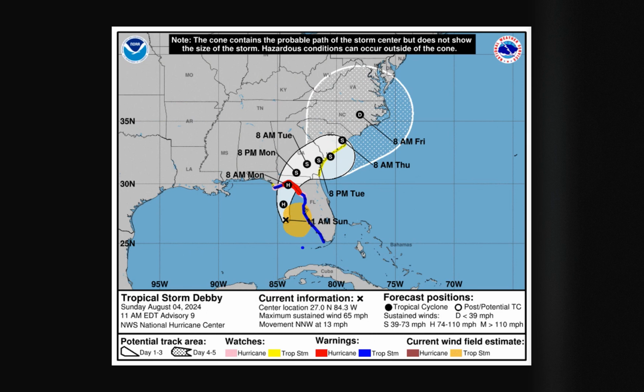And with that being said, here is the official track from the National Hurricane Center as of 11 a.m. on August 4th. They have it landfalling to the east of Apalachicola as a Category 1 hurricane, and then moving into portions of southern Georgia. And then beyond that, it gets a little bit tricky because somewhere along the eastern Georgia coast and into the South Carolina coast or in the offshore waters, the storm is going to actually stall, maybe meander for a couple days or make a loop.